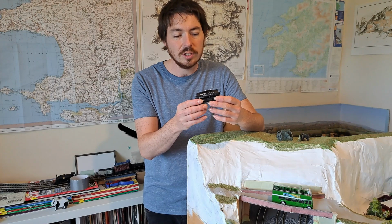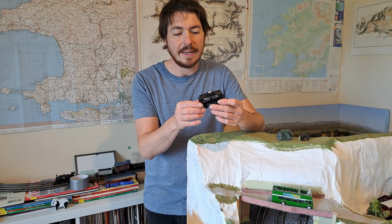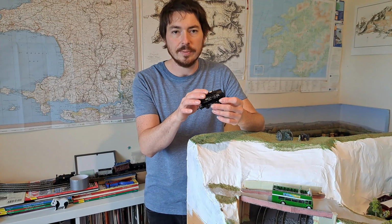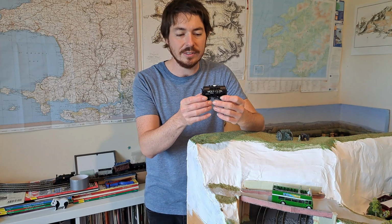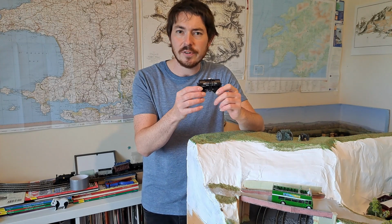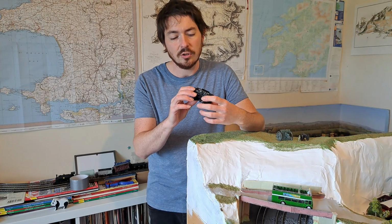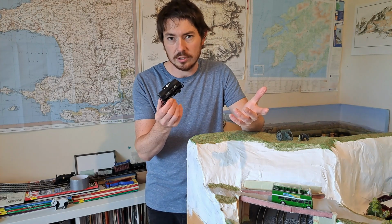I'm not sure whether you would want to keep the white, or make it a black filler cap on top as well to make it look all gungy and oily and dirty or whatever. But other than that, it's a very nice wagon. It's very free rolling, doesn't have any problem in the points or anything like that. So what you're paying for is a wagon that works, I guess.